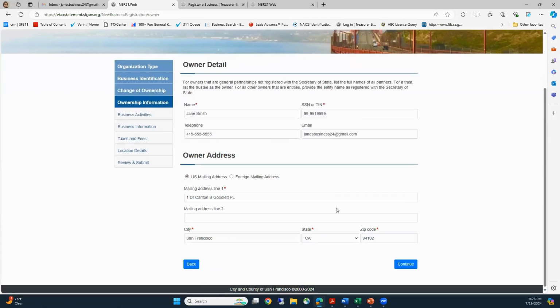Next, enter the owner mailing address. As a reminder, the business mailing address that you entered on the earlier page is the only address to which this office will mail documents and correspondence, including the personal identification number, also known as PIN, to file and pay taxes, business licenses, notifications to renew your business registration, and refunds. When you are finished, click Continue.